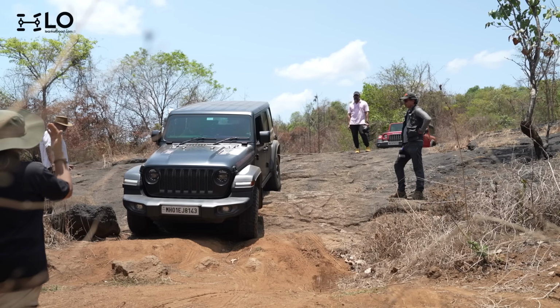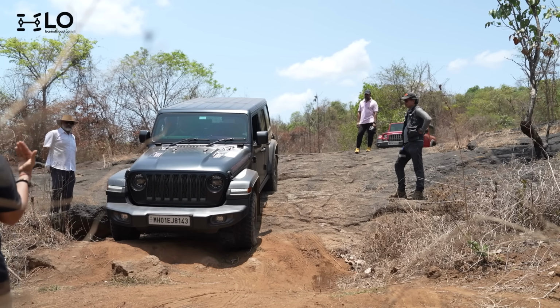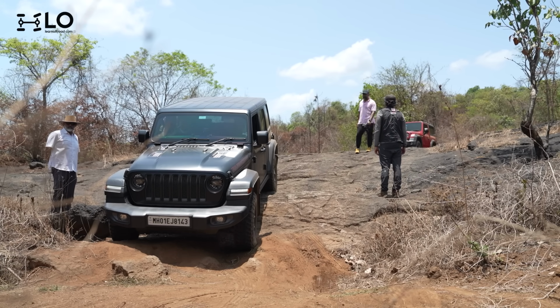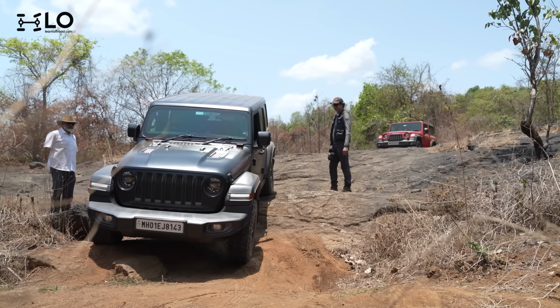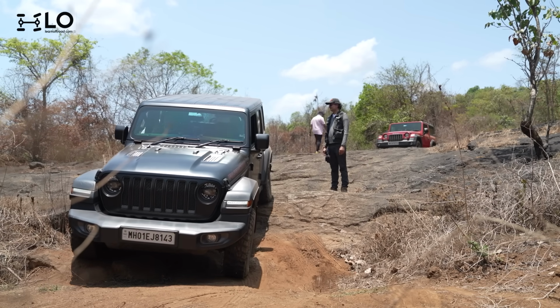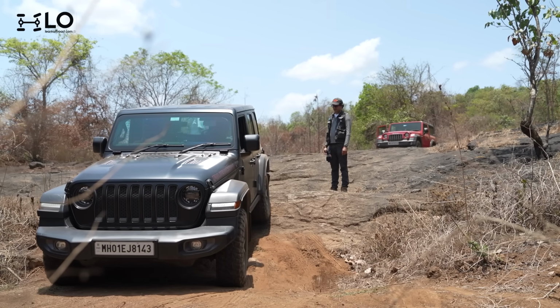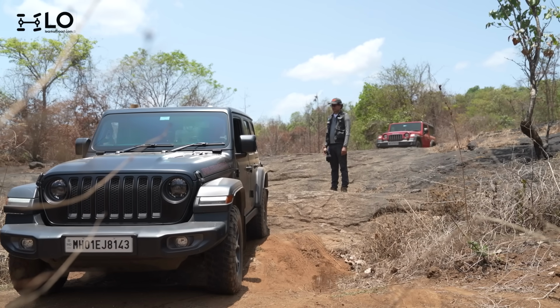Also, if you notice, every instruction here is non-verbal. There are times when you are in a big group, there are 20 people shouting, which you don't want to do. So make sure you and your spotter have practiced your hand signals, you are on the same page, you also figured out your line, and then you execute. When in doubt, stop the vehicle, again have a discussion with the spotter, and then you can move ahead.